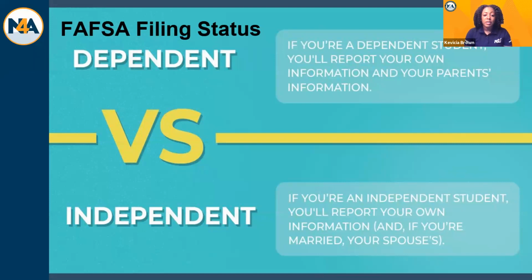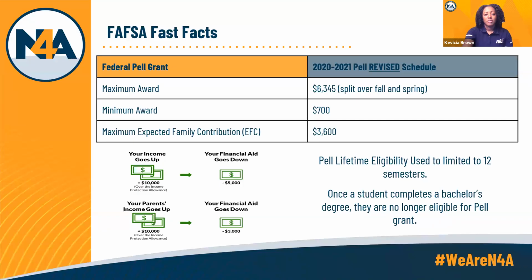After submitting, you will receive an email regarding all submitted materials. The turnaround time and communication methods for each institution vary, so always double check your email for updates on your process. So there are some quick facts when it comes to the FAFSA.